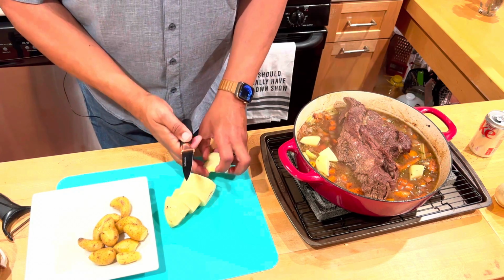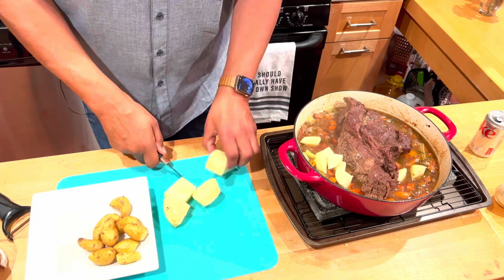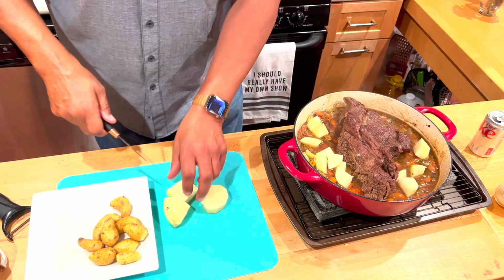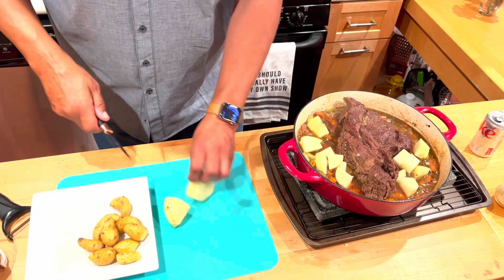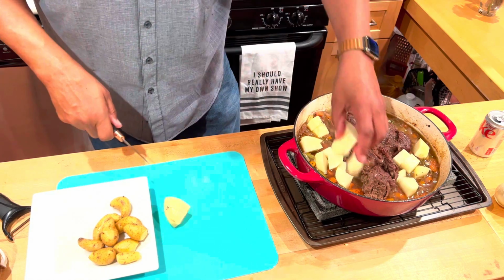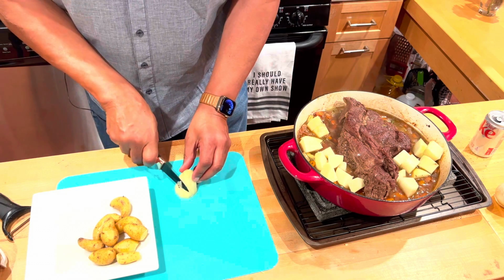And those potatoes. Now remember, there's starch in the potatoes, so that, just like the flour, will help to thicken this beautiful gravy up. Isn't that gorgeous there? You can also check it if you want to add a little more seasoning. You can do that here at this point.